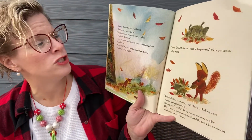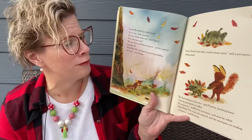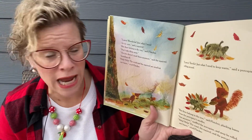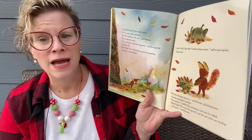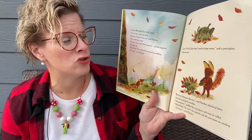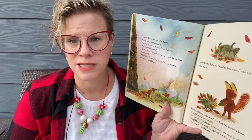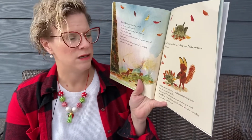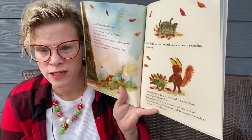Leaves, wonderful, just what I need for my nest, said a squirrel. But these belong to the tree, said Fletcher. Don't take them away. The tree doesn't need them anymore, said the squirrel, bounding off. Help, help! The wind and the squirrel are stealing our leaves, cried Fletcher. Fletcher's getting upset, isn't he? Leaves, terrific, just what I need to keep warm, said a porcupine, rolling around.